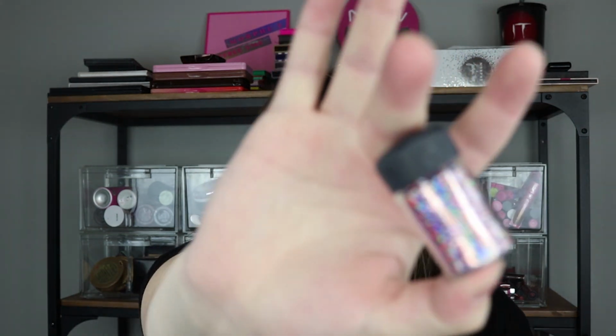I have a glitter from MAC. This is the pink hologram glitter from them. I have several of these eye pigments. These are Stargazer Cosmetics. These are orange, green, blue neon, pink neon, and red neon. I have yellow, but I can never find the yellow, so it's probably somewhere in my room. I just need to go look for it.